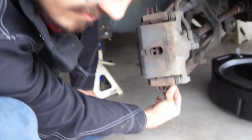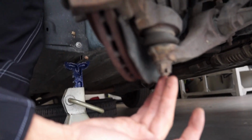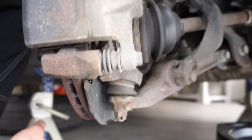So pretty much I'm thinking that we just have to take that axle nut out. We have to take this lower ball joint nut out, which typically has a cotter pin. It's very bad that this does not have a cotter pin. And then take out this bolt connecting the strut. And then that should be enough wiggle room for me to just pull the hub back and slide the axle out.